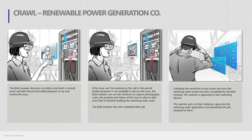So just to give you a case study of a customer at this crawl stage, there's a power generation company that was looking at the remote assist product. This is basically where you put the HoloLens device on. You can call an expert anywhere in the world. They can see through your eyes. You can mark up the space in the digital world. They can mark up the space, share specs, share documents. In this case, the customer just wanted it to improve their maintenance and troubleshooting process.